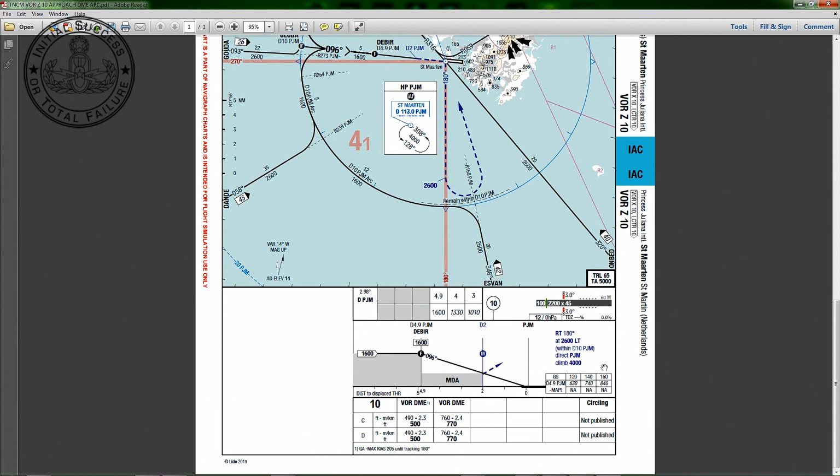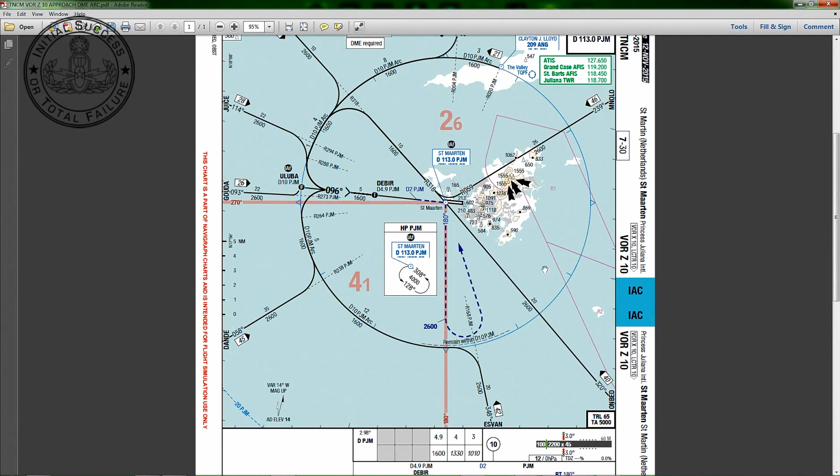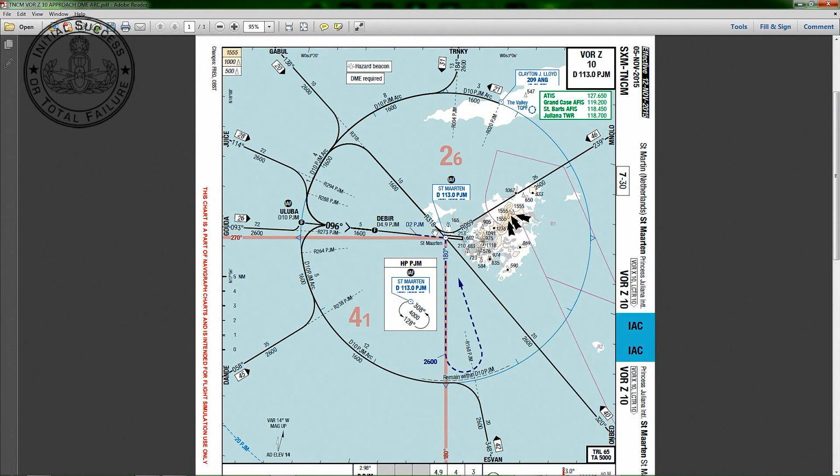How does that go about? Missed approach procedure is an immediate right turn to 180 degrees, and then at 2,600 feet, we're going to execute a left turn to come back around. Now we need to stay within 10 nautical miles of PJM. So when we get to 2,600 feet, when we start this left turn, we need to make sure we're still within 10 nautical miles of the St. Maarten VOR. Then we're going to fly that left turn. We're going to come all the way around and fly direct to PJM, climbing to 4,000 feet. That's all it gives us. It doesn't give us a hold, and it doesn't show a hold on here. So my guess is it's simply assuming that ATC is going to tell you where to go from there.